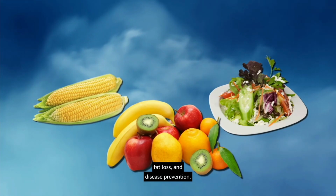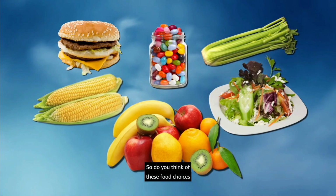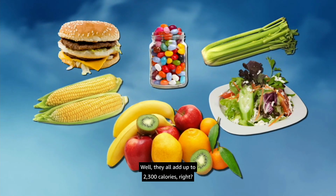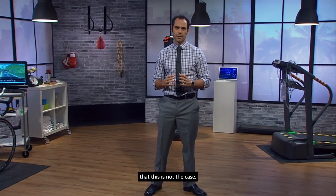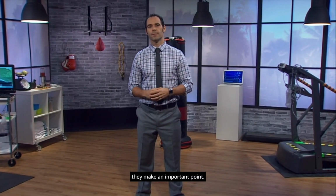So, do you think of these food choices that they have the same effect on your body composition and overall health? Well, they all add up to 2,300 calories, right? I bet that your common sense tells you that this is not the case. And while these examples are extreme, they make an important point.